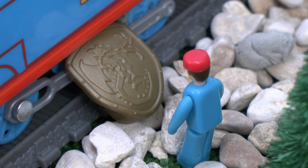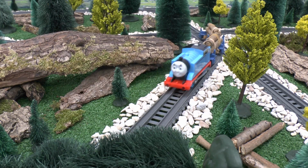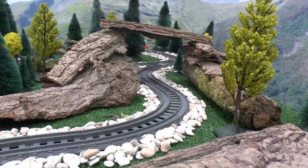"It's got a dragon on it," he said. "I think it's from Dragon Island." "Dragon Island? I've always wanted to go there," replied Thomas. So the driver boarded Thomas and they decided to go to Dragon Island.